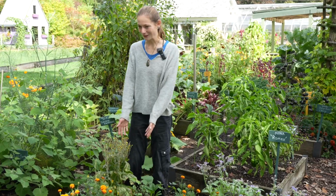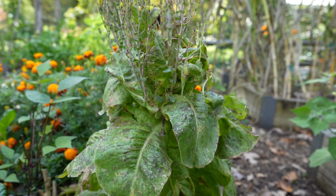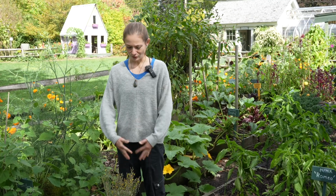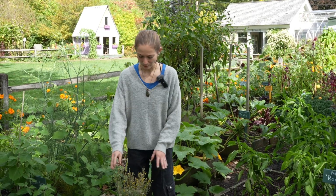But this lettuce is another really great example. People come in here all the time and they ask me, why do you let things go to seed? Because they just spread around, they look kind of spent. This is a really great example of a trap plant.